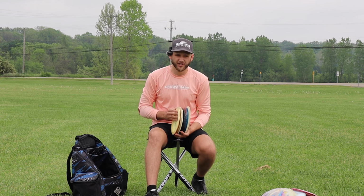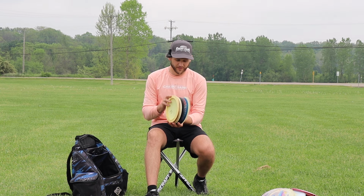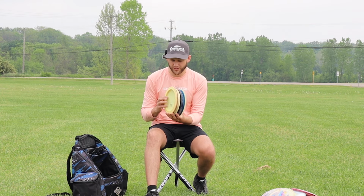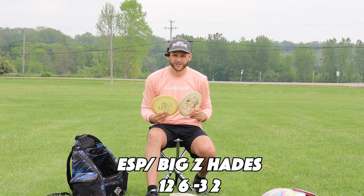And some of the biggest change in my bag is gonna be my drivers. So currently bagging 7 distance drivers right now. Starting off with the most flippy, we have the Hades. The Hades always finds a place in my bag.